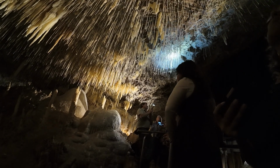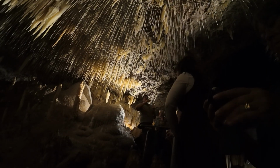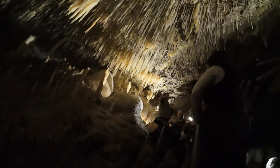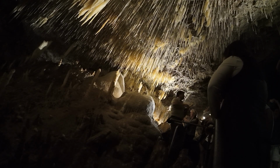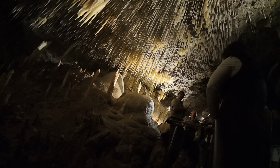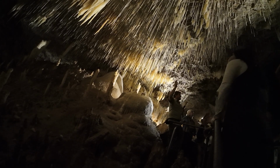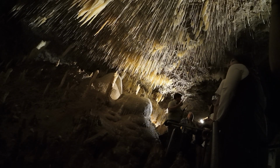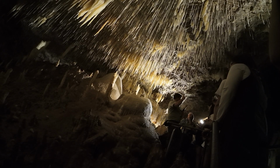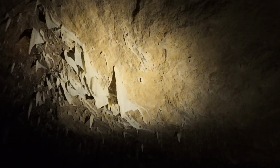Now, these ones are hollow. All the other formations we're looking at today are solid. The straws aren't. The straws are hollow. So the water droplets you see hanging on the end of them has come down through 62 metres of limestone. It's run down the centre of the straw. The droplet hangs on the end where it degasses. It releases all the excess carbon dioxide that it picks up from the rotting vegetation above. And a microscopic ring of crystal forms around the droplet. These beautiful sheets of crystal.